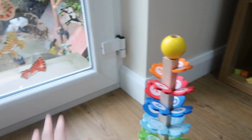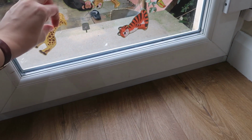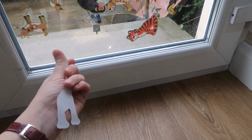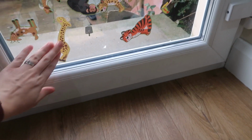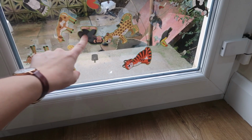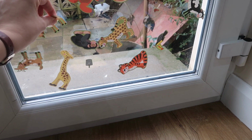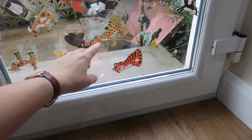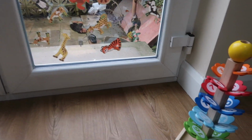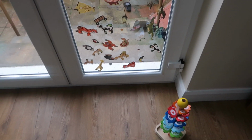And then here is an activity, which is basically reusable stickers. So you just take them off. They're not really sticky, but they stick onto the windows like that. And he's got loads of these and he loves to stick them on and off. Again, just another great language activity. Sorry if you can hear the digger in the background there. This is another great language activity where he can learn the names of the tiger and all the different creatures there. Sorry, I feel like there might be a really loud noise in the background now.